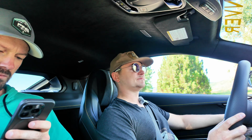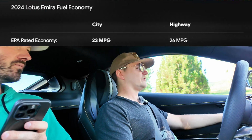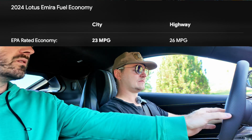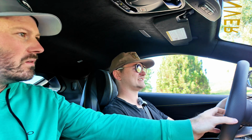Yeah, in terms of gas mileage, this is a 6-cylinder and it's supercharged, so probably not going to be the greatest, but not going to be the worst either. Alright, we're ready to roll. Are you looking for current gas mileage? Yep.